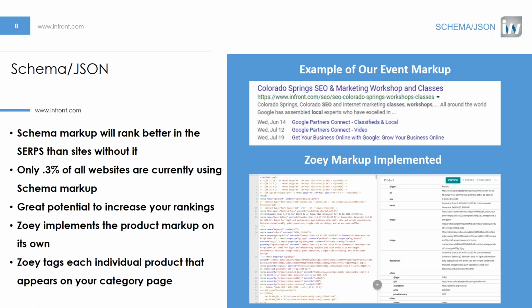Now, you're all familiar with HTML tags on your site, H1, H2, etc. While that gives the browser an idea of how to display that information, it doesn't tell it what it means. So when we put that markup on our upcoming events, it went from knowing it had something to do with Google Partners Connect and our business to knowing exactly what it had to do with, which was that it was an event, what date it was on, and the topic of that event. At this point, there are literally hundreds of data markup types. So if you currently have anything on your site, I can almost guarantee you that there's some sort of markup associated with it.